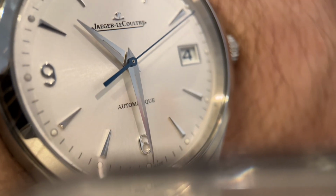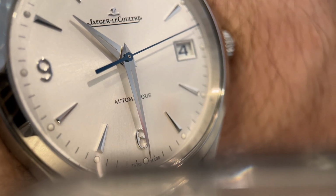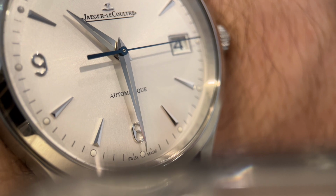But as I was standing there looking at the watch, John was going through the history of the company and telling me about them being the watchmakers, stuff like that, telling me how there's one guy at the headquarters in Switzerland who heat-blues the second hand, and that's like his only job and stuff like that.